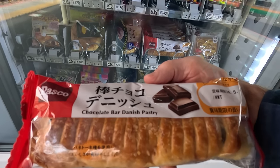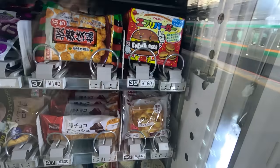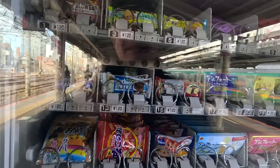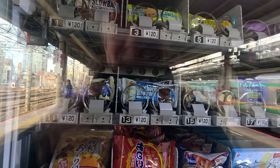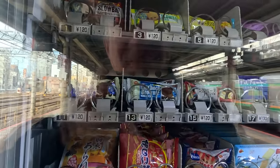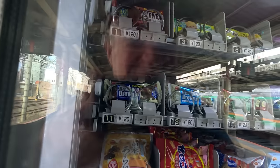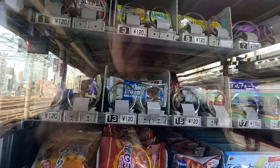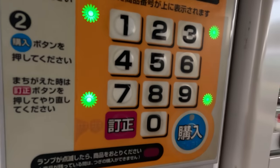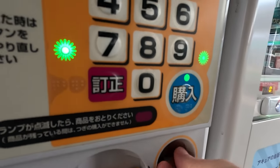Looking good. Chocolate bar, Danish pastry. And what else? Apple pie. Every burger. We always get those. We get some chocolate. Let's get the chocolate brownie. 13. There's two of them though. Rich milk chocolate and what's the other one? Let's get the rich milk. Rich milk chocolate brownie, huh? 13 for 120. Okay. 20.